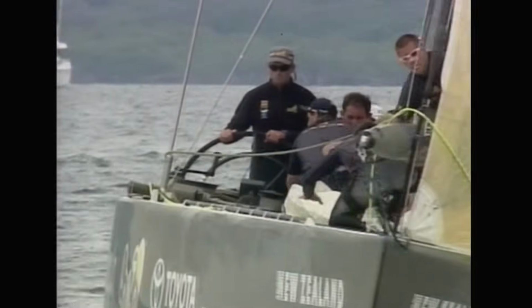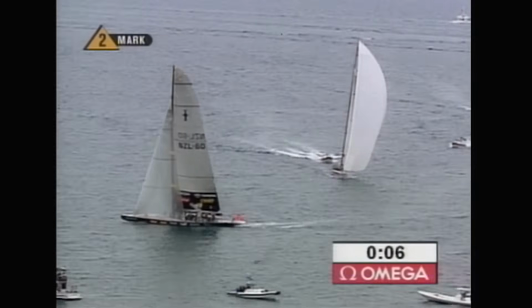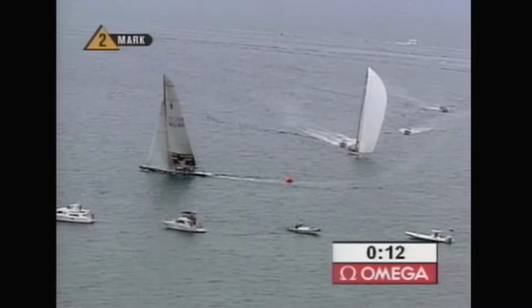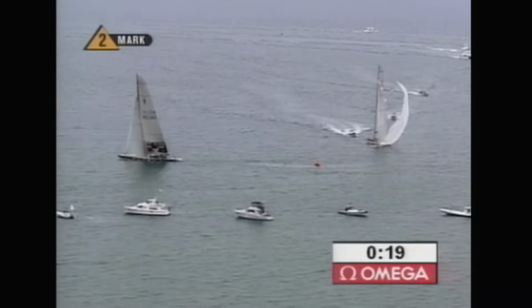Mark 2, race 4. Team New Zealand still in front. 4 legs to go. Black Magic NZL 60 leading by 45 seconds at the last mark. This has been a gain, has it, to Prada? The clock ticking away. They spike their Jenny.